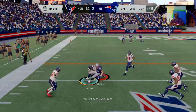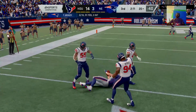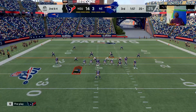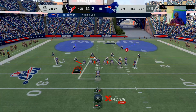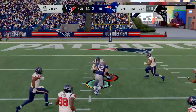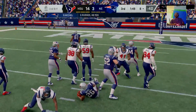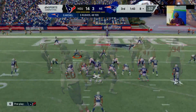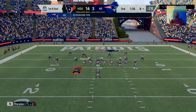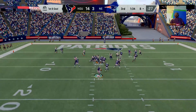He's got Lacoste, his tight end. They get him to the ground right on the cusp of the red zone after a pickup of 5 or 6. A gain of 6 there on first. Now Michelle. And they've got it inside the 10 at the 8. First and goal, and they've got to be thinking a chance to get right back into this football game.